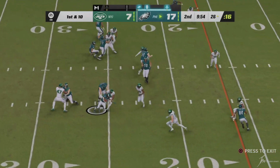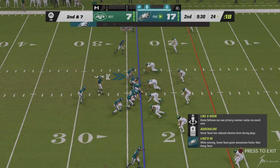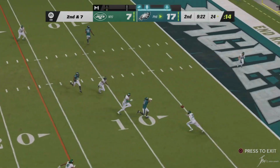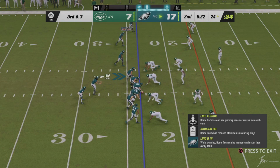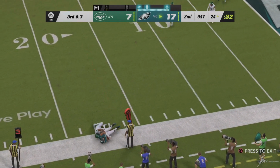On the carry, this is Scott. And he's going to take this ahead for right around 3 yards, but no more than that. 2nd down. From the 24, Minshew. His throw incomplete. An 8-play drive to this point. So here's play number 9 on 3rd and 7. Minshew sets to throw. Throwing the out route incomplete.